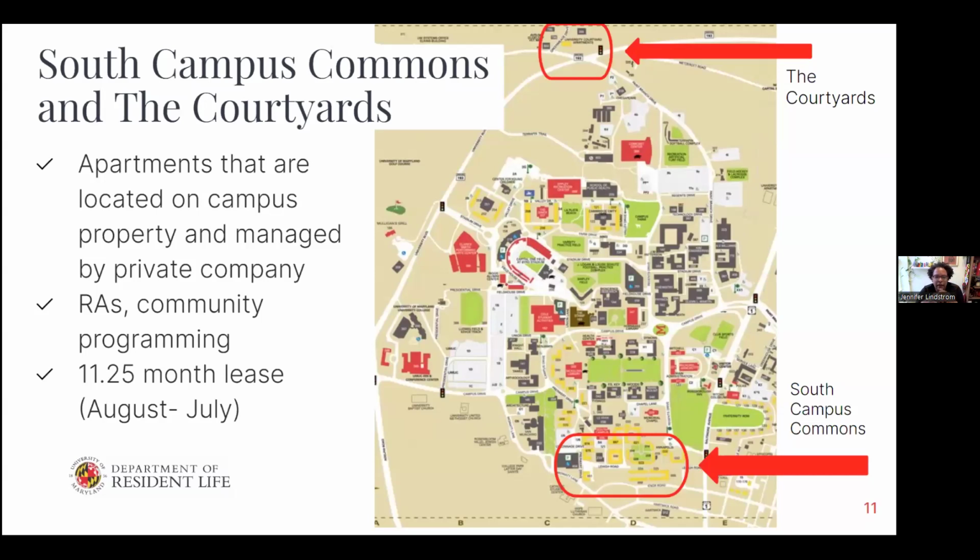Commons and courtyards came into existence as an opportunity for students to have a kind of buffer zone when they're transitioning from residence halls to completely off-campus living. So we have similar resources in place at both of these properties as students would have in the residence halls. There are RAs who provide community programming. We also have resident life staff who work in the buildings at South Campus Commons, and similar positions at the courtyards that are employed by Capstone on campus management.